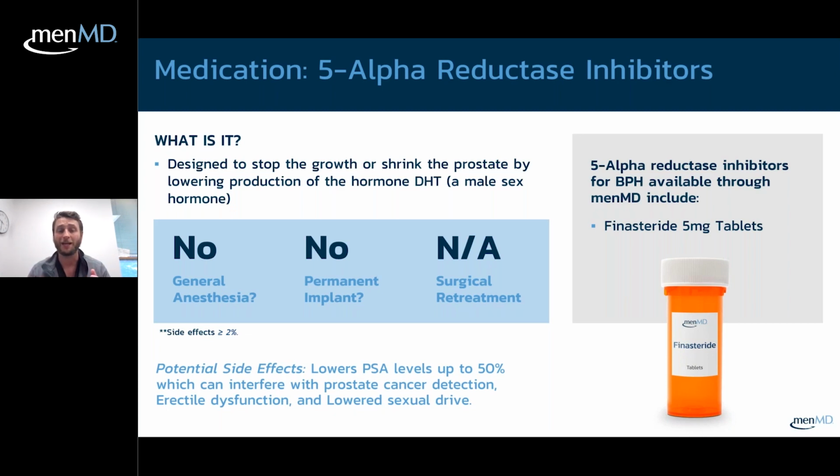Not to get into the nitty-gritty of this, but it actually stops one of the forms of testosterone from being converted to another form of testosterone, which is the primary growth signal to the prostate. This may slowly shrink it down, and the imperative term here is slowly. This is a medication that is not instantaneous. It will take sometimes up to 3 to 6 months or even longer to be optimized.